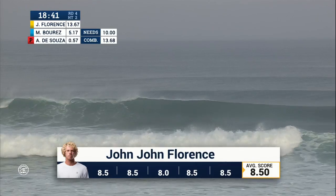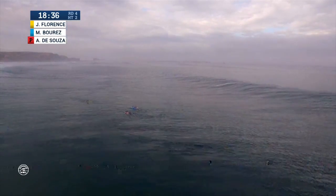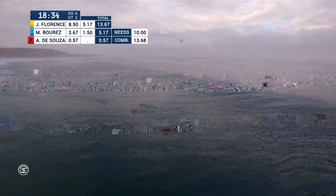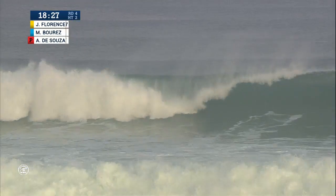I love watching the footwork of John, not just in the barrel, but also above the lip. It seems like he is so mobile, shuffling his feet when he's weightless in the tube or going for a huge aerial, as they almost seem related. Here goes John, up and out.